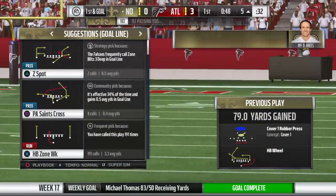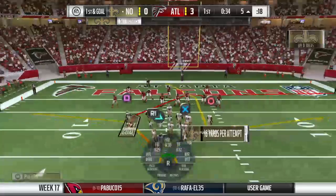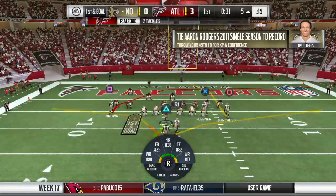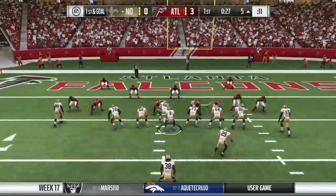79 yards. Coaches really don't care from what position they get this, but run after the catch ability, rack ability, is often the difference between winning and losing and changing field position.